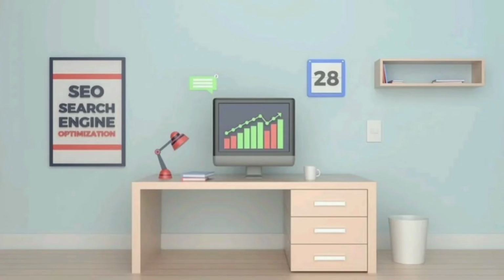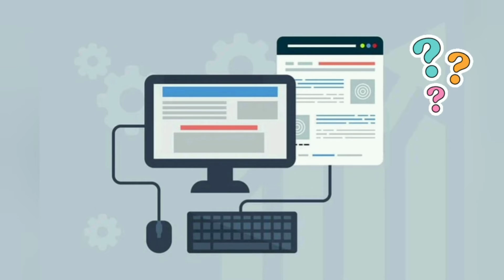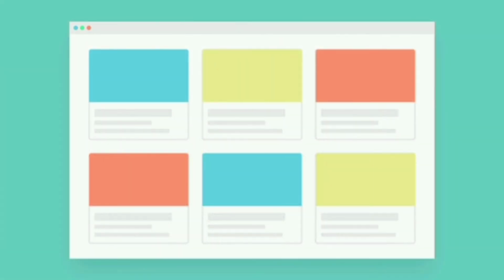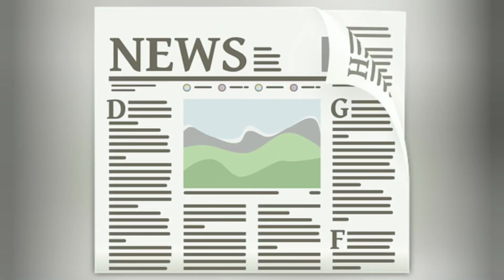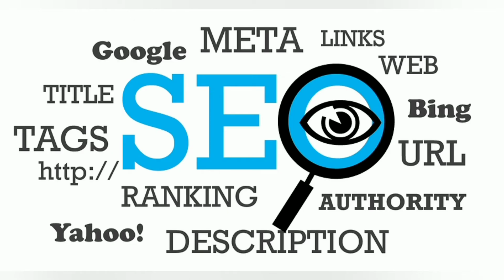Number 1, high-quality content. So what is high-quality content? The content that has detailed knowledge about the topic or the keywords is known as high-quality content. According to a research by Backlinko, Google ranks longer content on the first page of its search engine. It is because longer articles or blog posts contain deep and detailed knowledge about the topic or the keywords that is searched for. That's why top SEO experts suggest you write longer and detailed articles and blog posts.